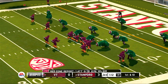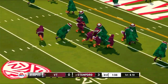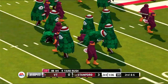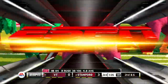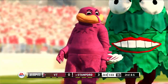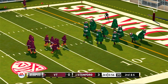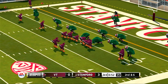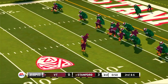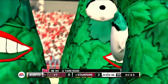So the offense is back in the red zone here and looking to erase the memory of that interception on their last trip. Gaining 4 yards. That makes it second and six. Here we go, D. Here I come again. And they make the stop at around the 12-yard line.